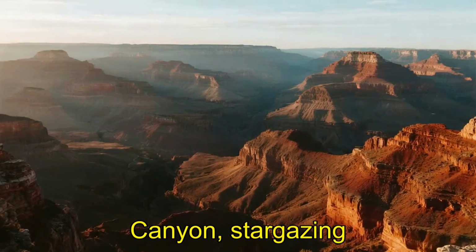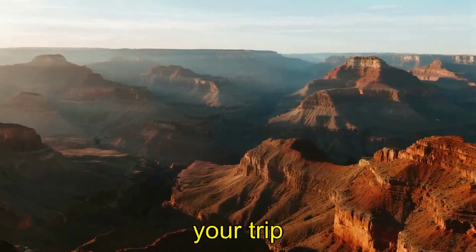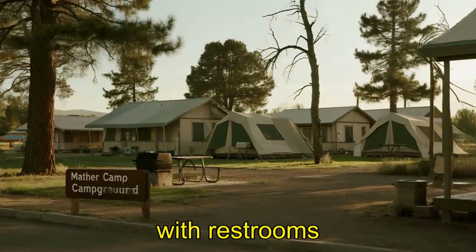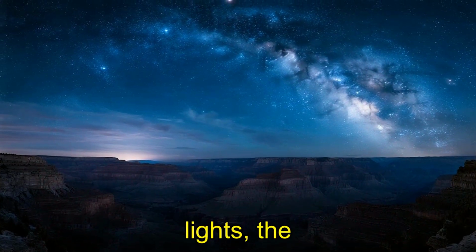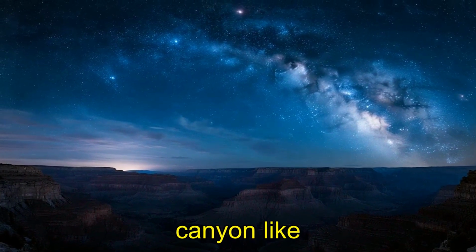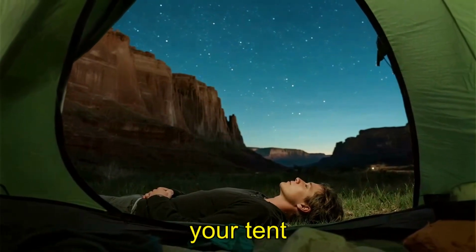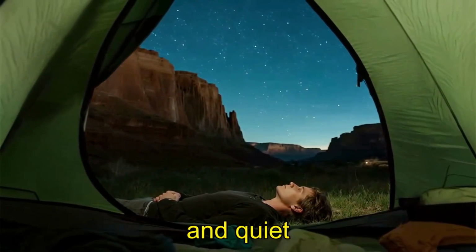At the Grand Canyon, stargazing, camping, and helicopter tours over the side canyons will take your trip to the next level. Mather Campground on the South Rim is an official, well-equipped campground with restrooms, hot showers, and grills. At night, far from city lights, the sky erupts in a sea of stars. The Milky Way stretches across the canyon like a glittering ribbon, and the stars feel so close you could almost touch them. Lay on the grass outside your tent, gaze up at the vast universe, and let the canyon's peace and quiet wash over you.